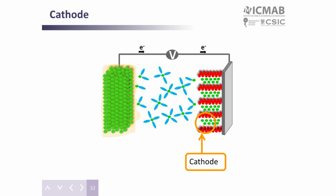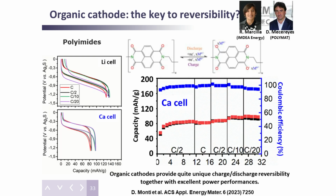So now, moving on to the cathodes, if I have a few minutes more. One of the cathodes we have been exploring, together with Rebecca, Marcia and David Messereyes, was the organic cathode, here the polyimide, which is, I would say, a relief for us to be able to test something that cycles for divalent cation-based systems.